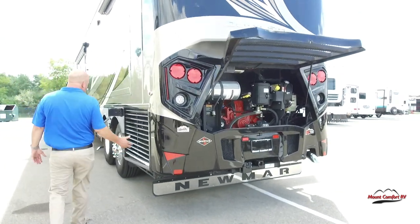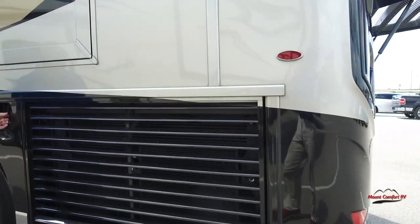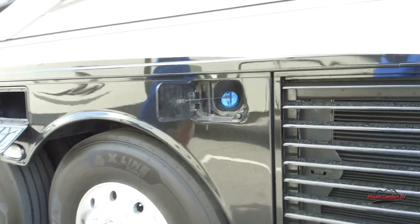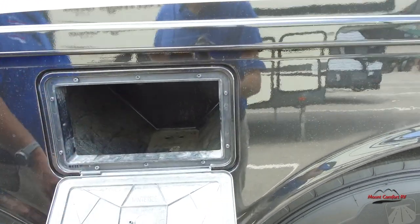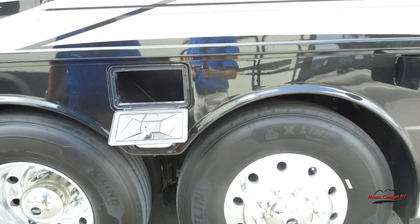As we come forward, you can see that side radiator here. And then right here, you have the little blue cap. Well, that's our DEF fill from the other side. It's one tank, but fillable from either side. Our sewer hose gets its own dedicated spot. You don't want your sewer hose intermingling with anything else, so it gets its own little compartment, and it's not in there hanging out with your freshwater hose.